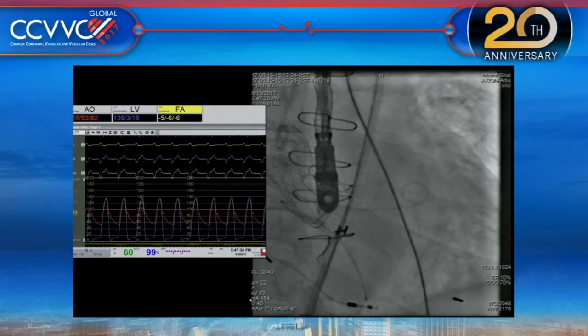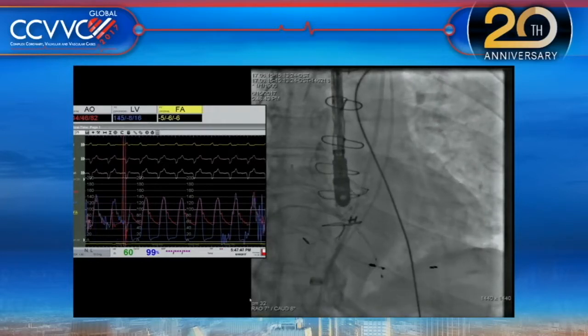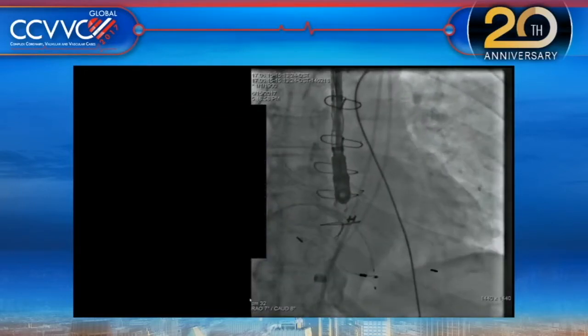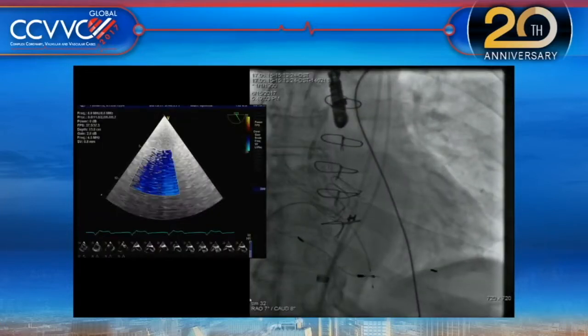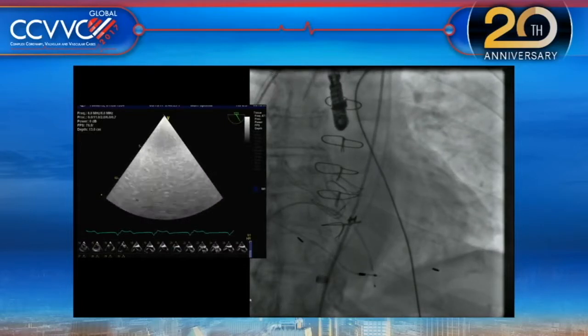Great case, Anu. Congratulations. And Dr. Moreno will read the discussion. Okay, let's see. I think by echo we see that there is no AI and the diastolic pressures are great. We're just going to do an aortogram, Anu. Good. Don't inject immediately. See the nice placement of the valve? Good. Beautiful. Inject. Beautiful. Very good. That's perfect.